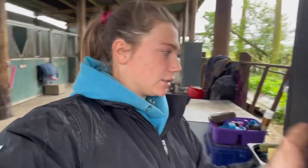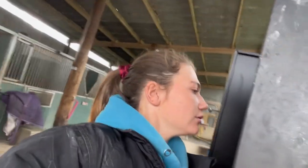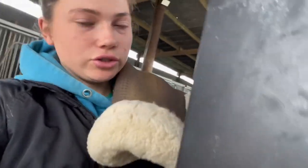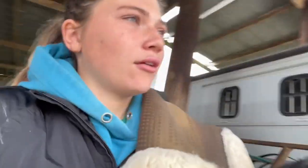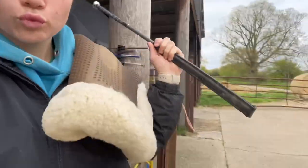Here's the gel pad. I feel weird if I don't ride and I've not got a gel pad on. Right, and then I needed a whip, wasn't it? I've got a pad, and then I just need a little short whip. So I take this one. Right, I don't think I need anything else. I think it was just a whip and the gel pad. Boots. Nebo's jumping boots, that's what I need.